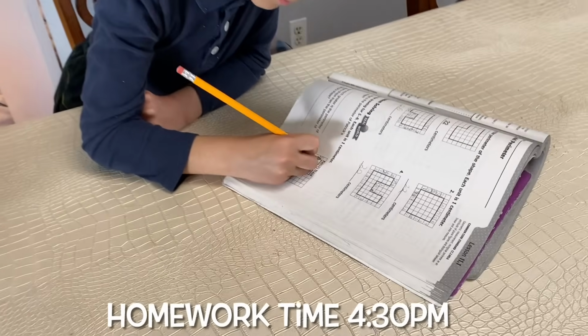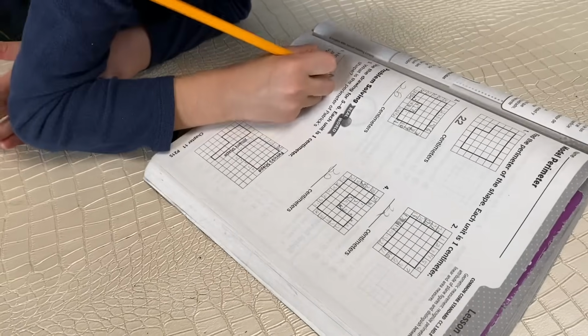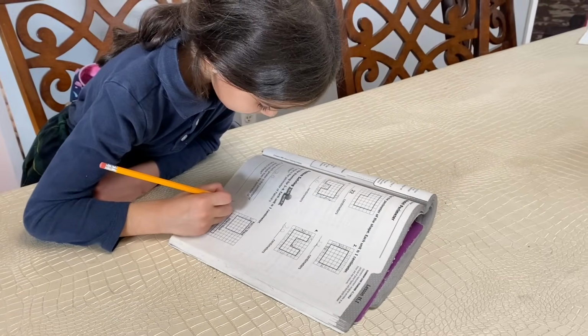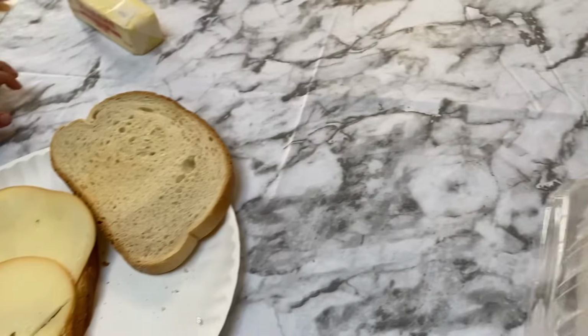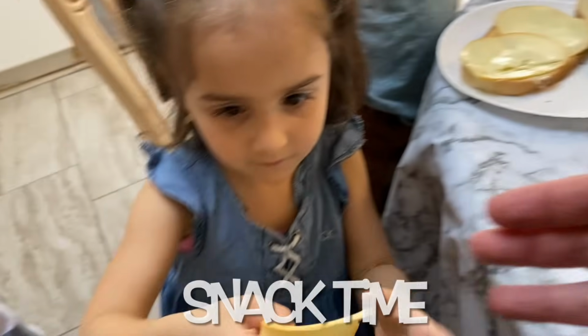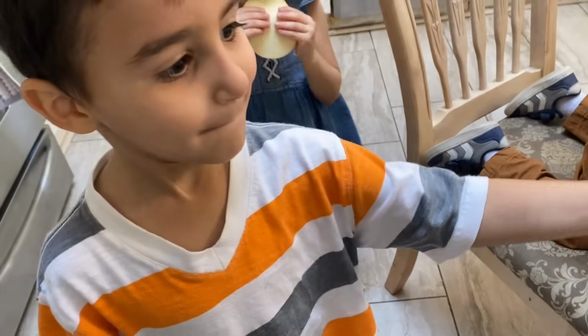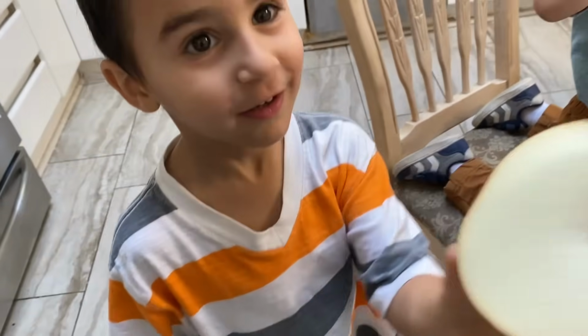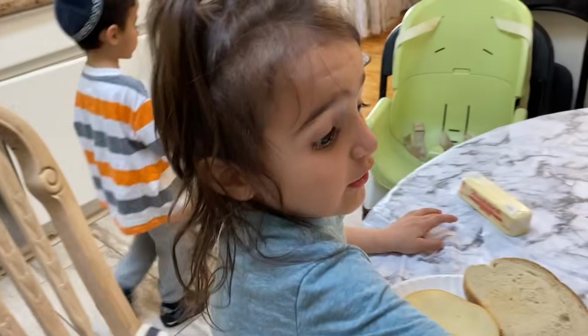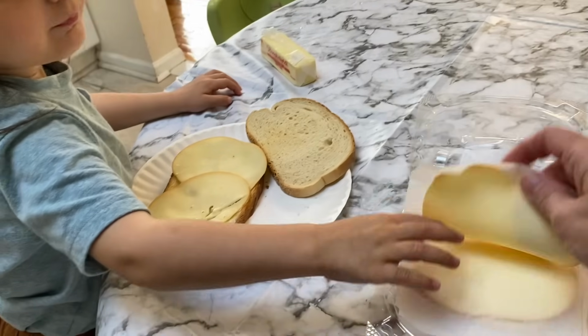At around 4:30, my daughter starts her homework. She gets home at around this time. My son follows her shortly after that. He gets home at around 5. And in the midst of all this insanity, the kids all get a small little snack. So they ask for some cheese, or sometimes they have a yogurt. So that's what they're going to be doing now. They just have a little snack just to tide them over until dinner time.